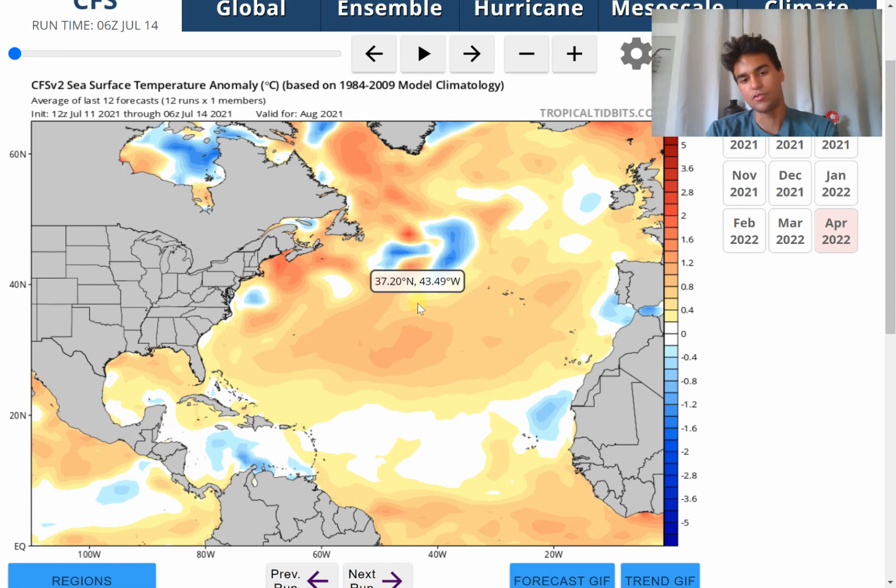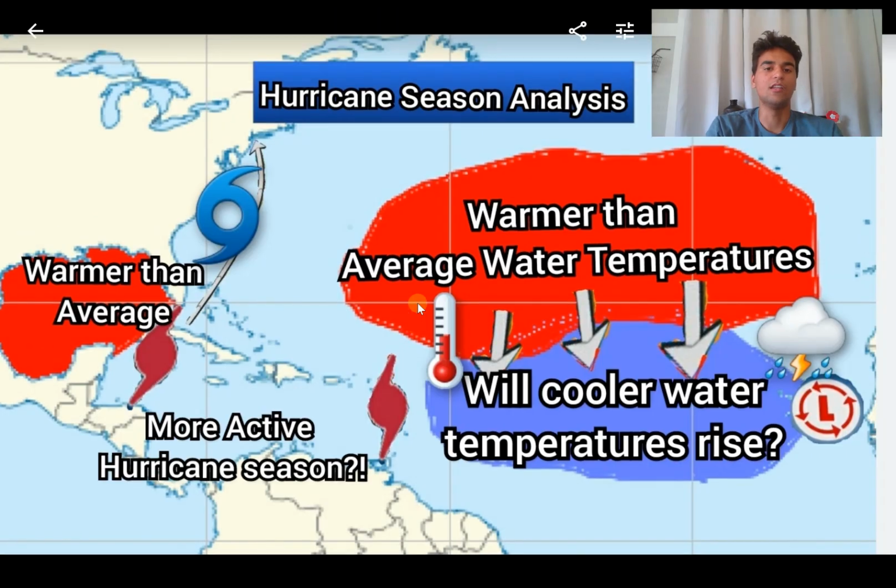So to answer your question whether the cooler than average sea surface temperatures we're seeing in certain regions will warm up into the above average range in the summer, I will say most likely it will, based off the climatology model, based off the CFS model, and I think it will all contribute to a more active than usual hurricane season, unfortunately, as I do expect warmer than average sea surface temperatures to eventually fill in what is currently cooler than average sea surface temperatures, and we could see a more active hurricane season ahead as a result of this.